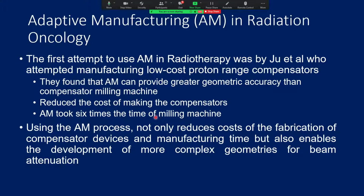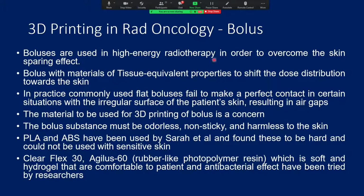Additive manufacturing or 3D printing takes much more time than the regular method. So I will talk about the time a little later. And using the additive manufacturing process not only reduces the cost of fabrication of compensating devices, but it also enables the development of more complex geometries. You can make any geometry easily that you want. The other thing is bolus making. Most of the slides will be going through what is there in the literature, in the research, what people have done. And then at the end, I will go to a few things that we have done.